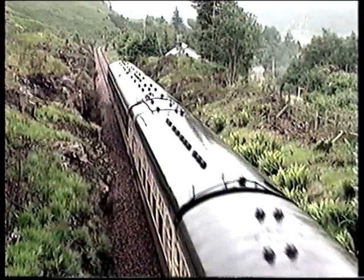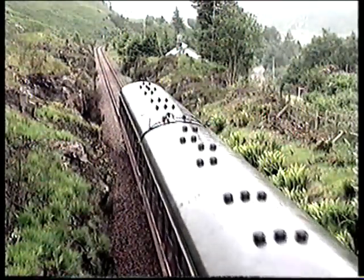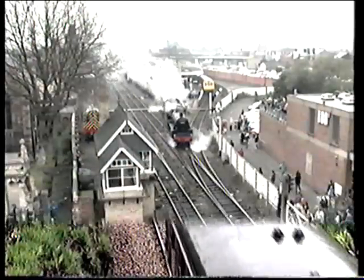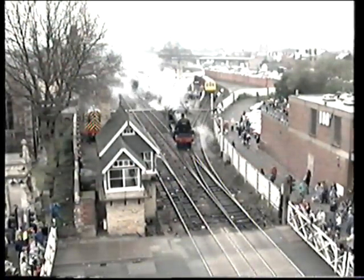This engine is based in Derbyshire at Butterley and was used for what was intended to be a regular steam route from Nottingham to Lincoln. Unfortunately, this train and one other failed to attract sufficient interest, and this was the only visit to Lincoln by a Black Five in preservation.